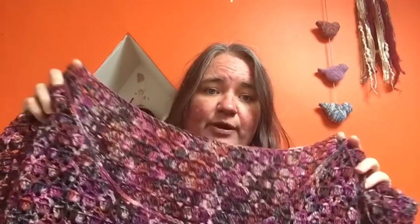So this pattern is great in that it includes larger sizes. I am a larger person. However, often I find that larger sizes don't get test worked. Look at the ridiculous neckline on that. I've even added the neck border on this, and it's just sitting way off of my shoulders. So I now have a bit of work to do to see if I can make this work for me.